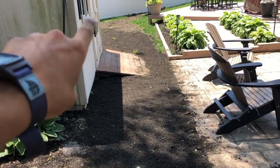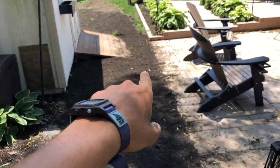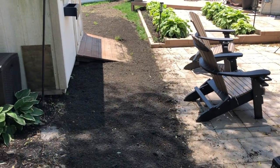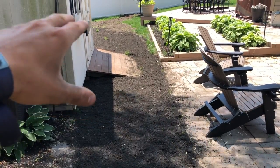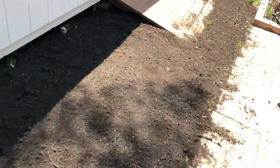So as you can see here, there's a slight grade going down here. The water's gonna tend to come past the shed and down here onto the patio. So it kind of just drips down. There's a drain in the middle there. You can't really see it, it gets covered, but there's a water drain. So all the water's gonna come down here and sit in the drain.